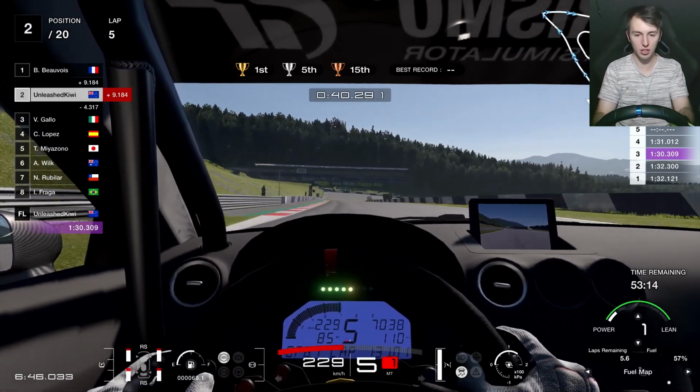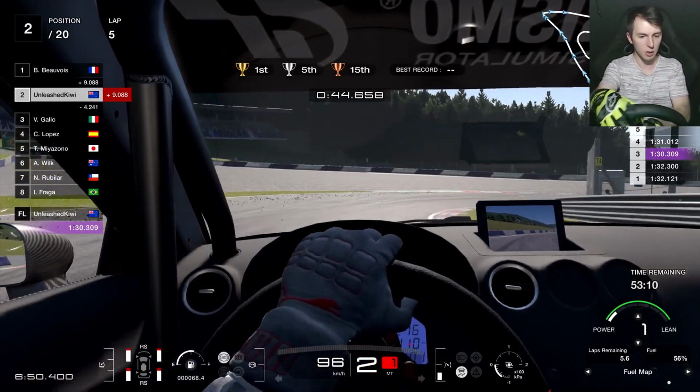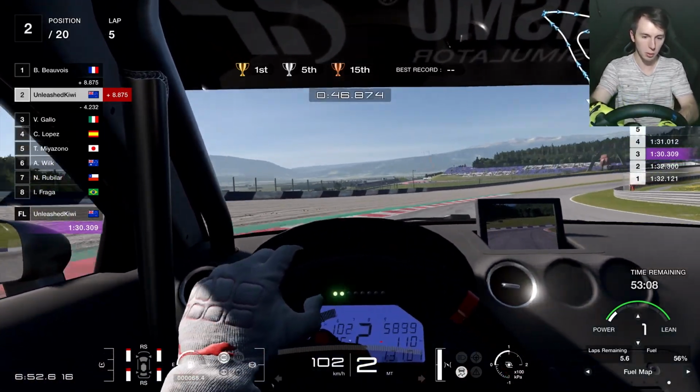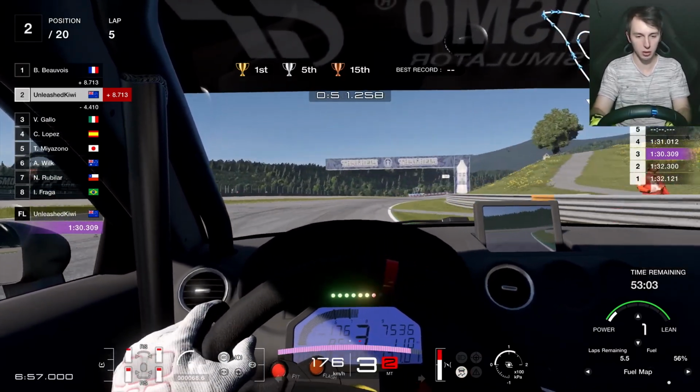This turn, you want to brake just on or slightly before the 100 meter board right there, and then just carry our speed through over the curb here, gradually picking up our throttle. Don't touch that gravel on the outside there, because it'll just pull you off the track or spin you. You're going to have a hard time there.